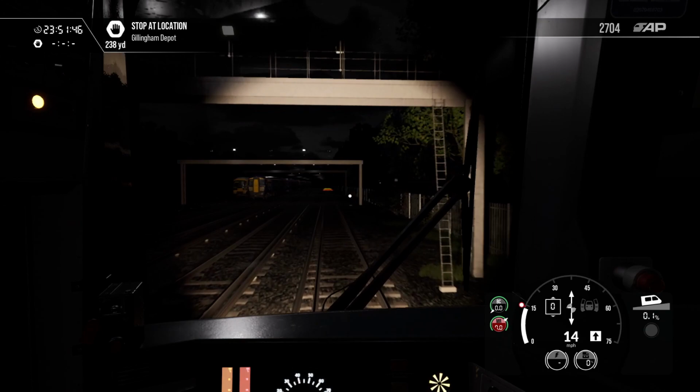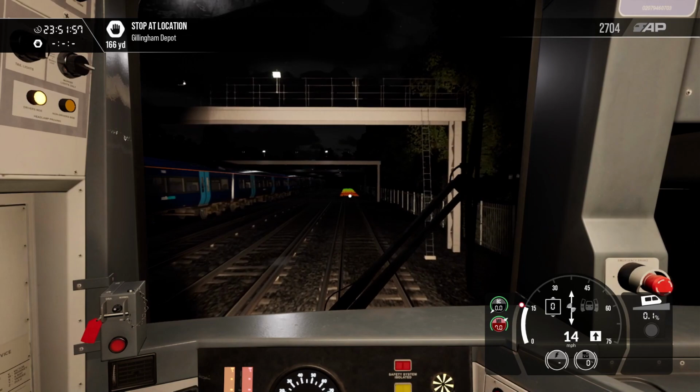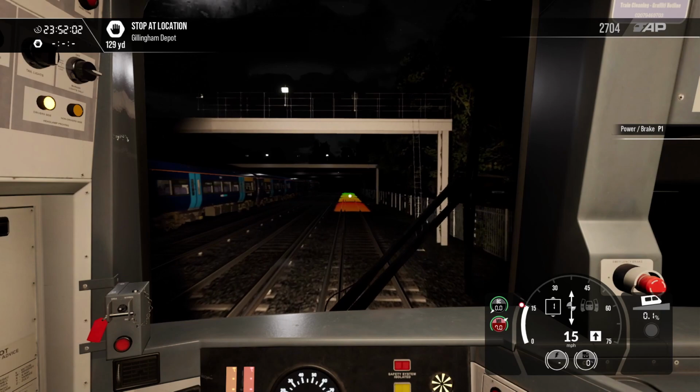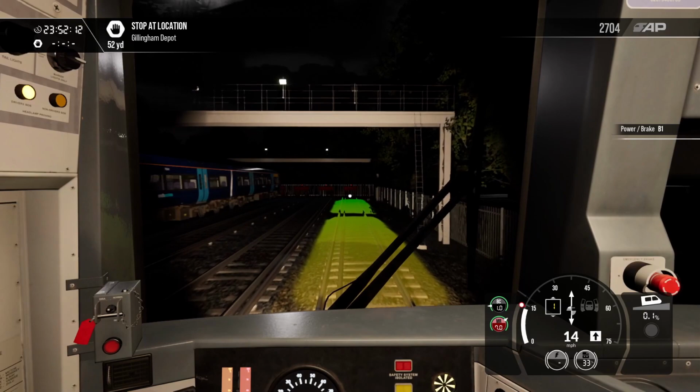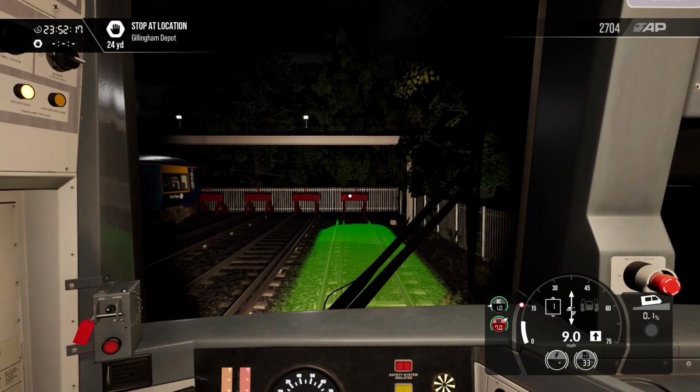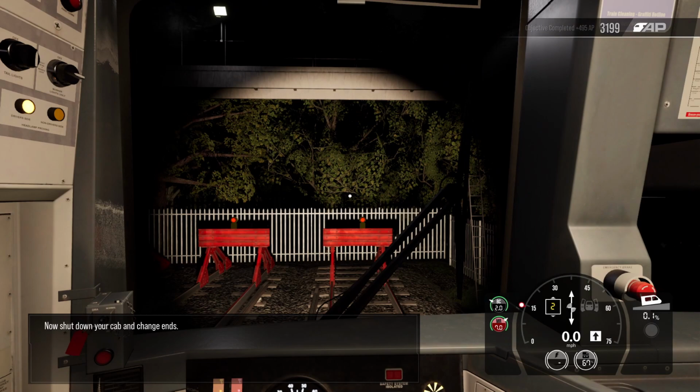Turn the light on because we're gonna have to shut down the cab and change ends here. Really strange, I'm not even sure why. You'd think it would just end here, but it does keep going. The only reason why I'm complaining is because I'm concerned about a derailment. Hopefully that will not happen, but we'll have to see. Come to a stop here. Shut down the cab. Just gonna wait to see which order they want me to do everything in.